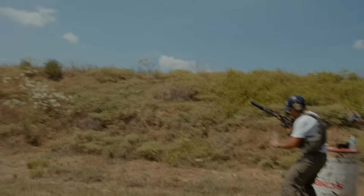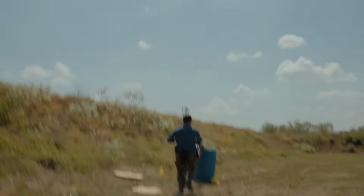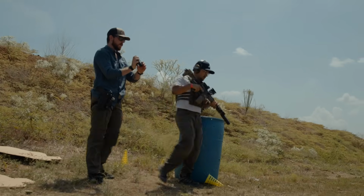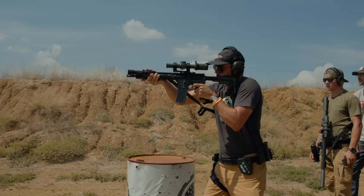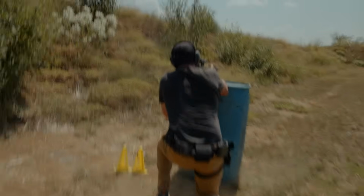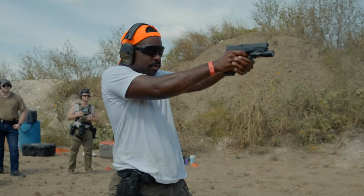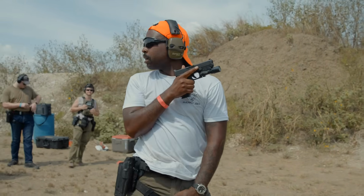Come on, Danny. Reload. Damn, you got wheel! Clear. Yours is good on the move. Threat. Smooth. Take your time, search and assess, right? Go back to the holster.